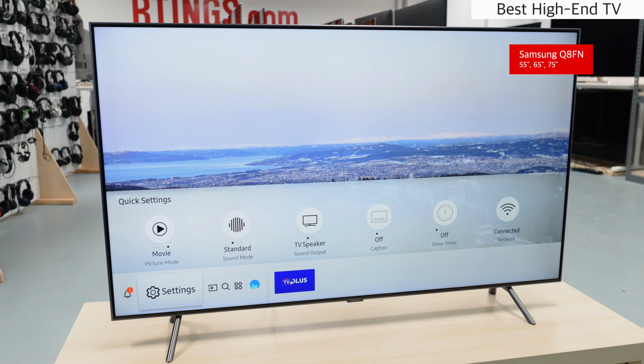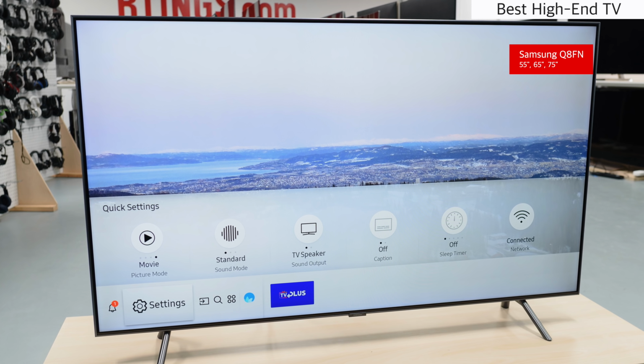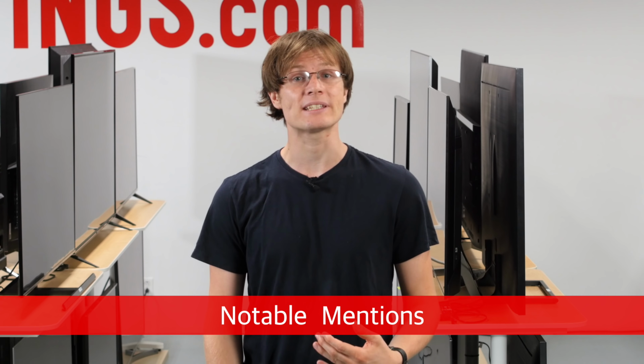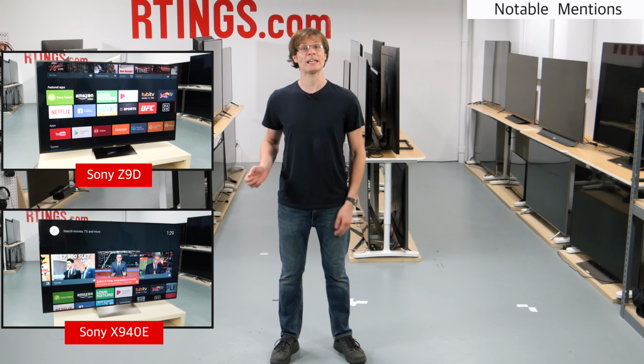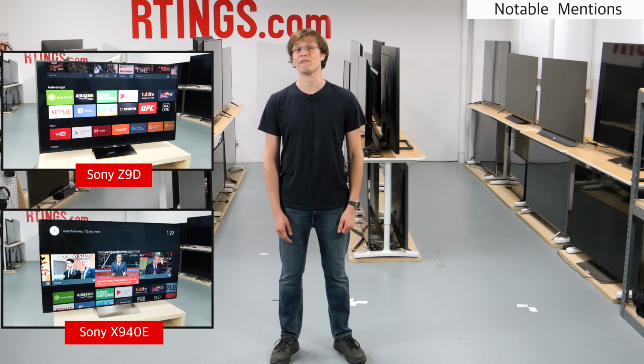If you'd like to save some money, then the Samsung Q8FN is another great choice, as it's almost as good as the Q9FN, but cheaper. There were many TVs we tested that offered strong performance, but it wasn't quite enough to make it to our recommendation list. The Sony Z9D and X940E are both excellent TVs with impressive local dimming, but they don't have as good motion handling or the great gaming features of the Q9FN.